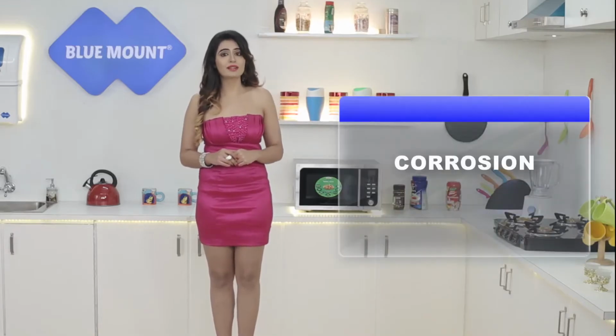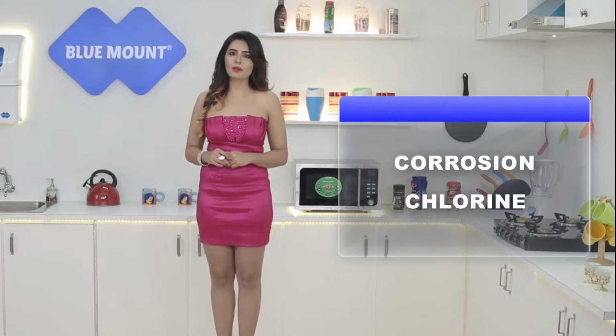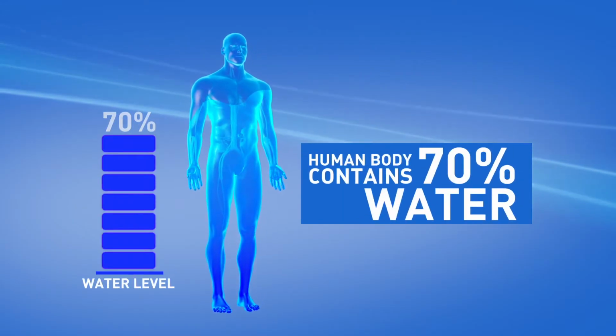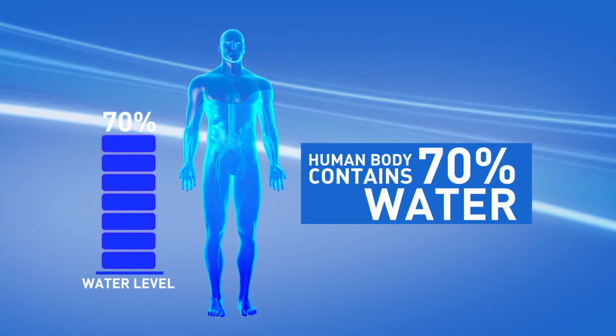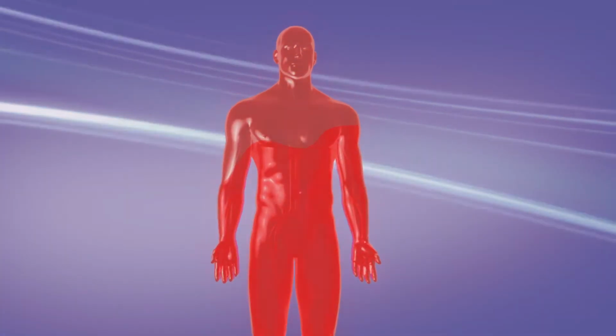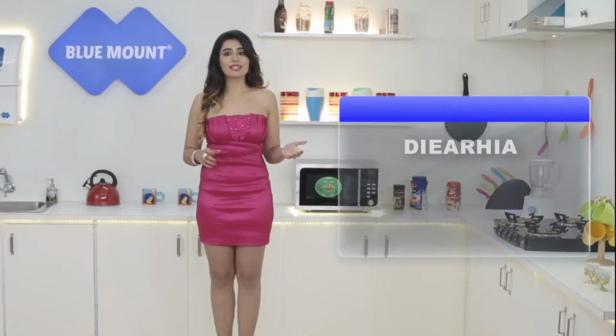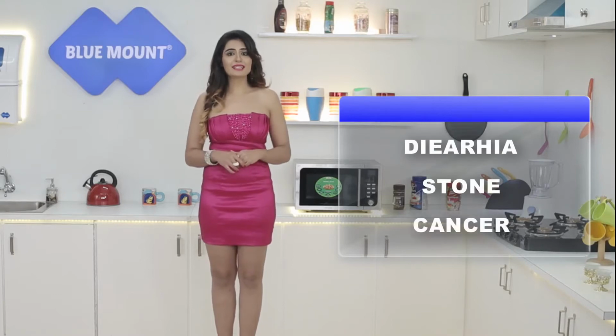Even the pipes that bring water to our homes have corrosion and chlorine content which are above standard, due to which the impurity level of water is continuously increasing. Our body is comprised up to 70% of water. So just think, what if this water gets polluted? About 80% diseases occur due to polluted drinking water, such as diarrhea, stones, cancers, etc.